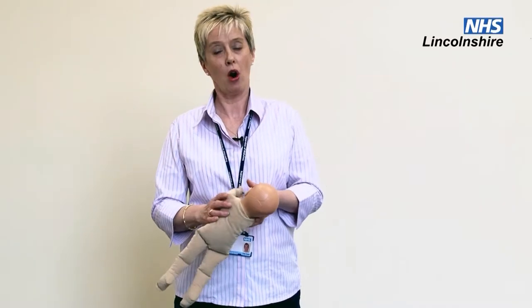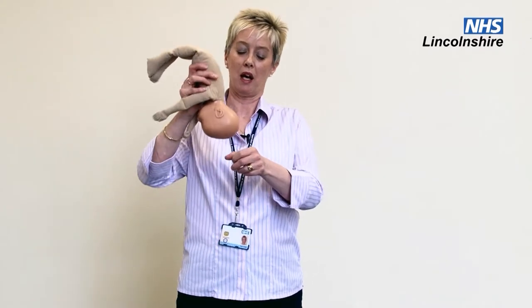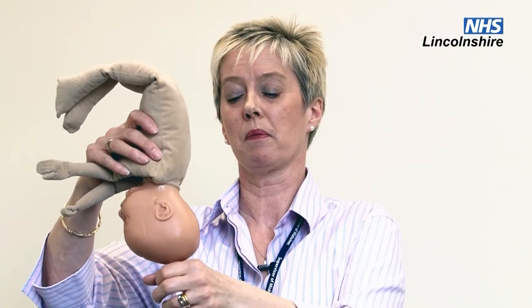What happens is the oxytocin is released and the baby's head comes down onto the neck of the womb. And there are receptors in the neck of the womb that then send a message back up to the pituitary gland to make more oxytocin. And another contraction comes along.